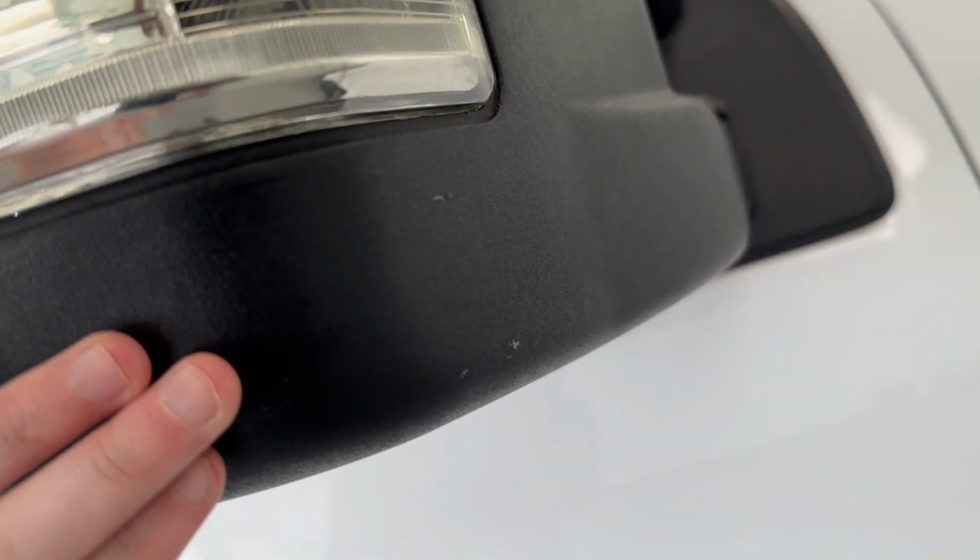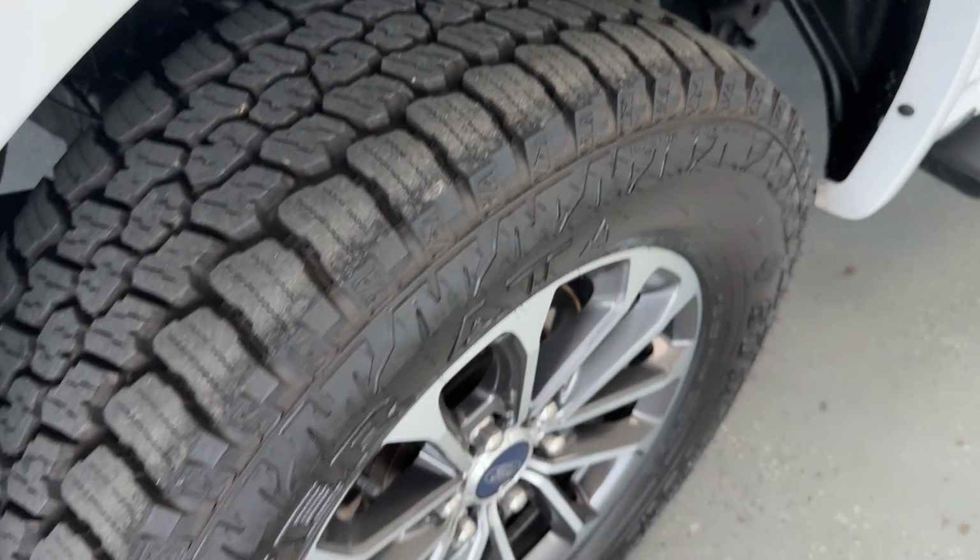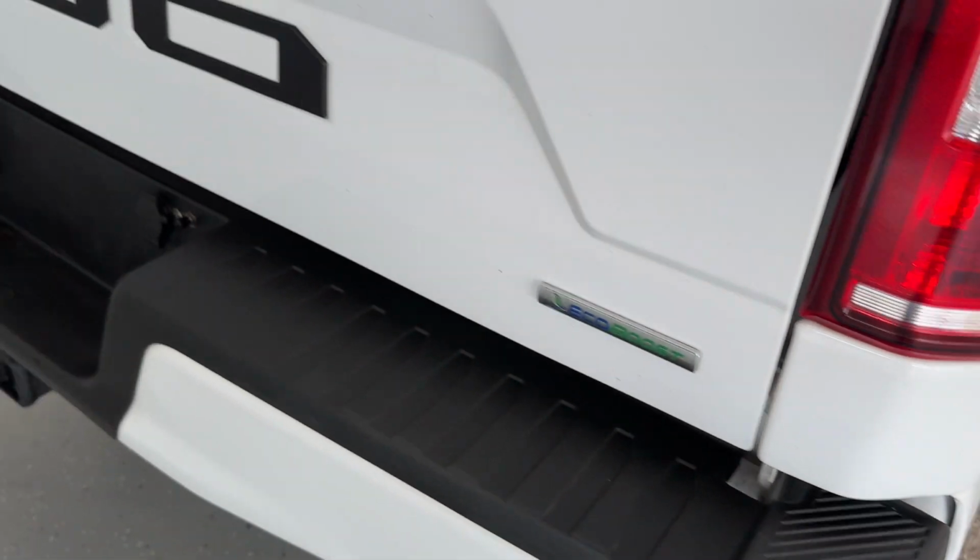A few nicks over here on this side as well, and on the back of that mirror cap. A scuff on the underneath of that handle. A few more nicks back here. Then we'll continue around to the rear of the vehicle. Now on the tailgate, you do have several nicks peppered around, all very small, but still there.